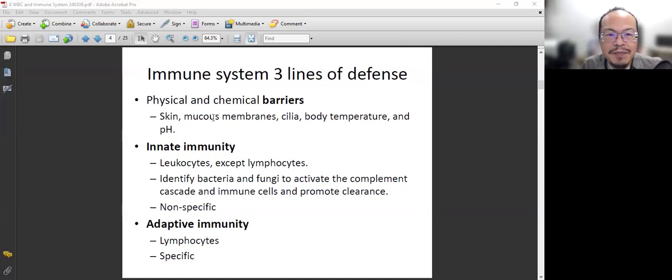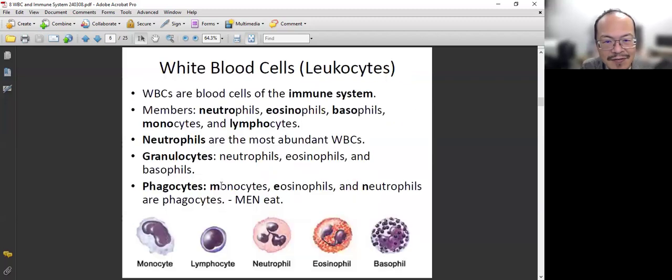So that's the physical barrier, and then innate immunity. You need to know what are the members. Basically, you have the leukocytes. And what are leukocytes? We talked about it already. They are the white blood cells, and they include the lymphocytes. But for the innate immunity, lymphocytes serve as the adaptive immunity. What are the leukocytes? I think we have a similar figure in our blood lecture. These five members are leukocytes: monocytes, lymphocytes, neutrophil, eosinophil, basophil.